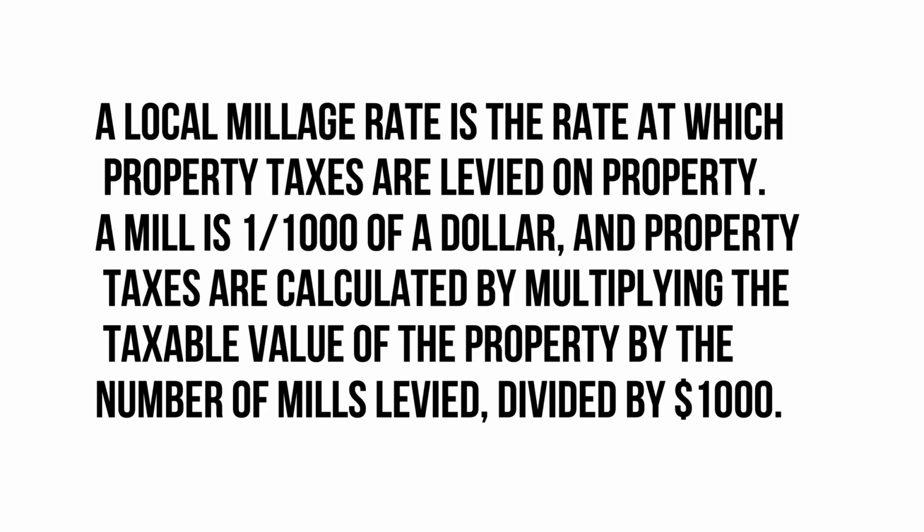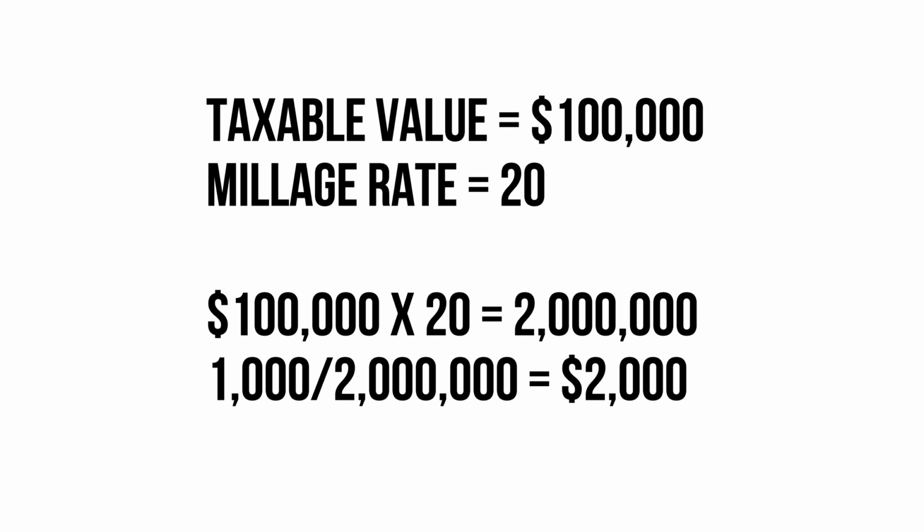Before I jump into what the taxable value is, I want to define what a millage rate is. A local millage rate is the rate at which property taxes are levied on a property. A mill is 1/1000th of a dollar, and property taxes are calculated by multiplying the taxable value of the property by the number of mills levied divided by 1,000. So for example, if your home's taxable value is $100,000, let's say, and the local millage rate is 20, multiply those numbers together and divide it by 1,000. The estimated property tax amount is $2,000.